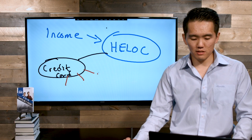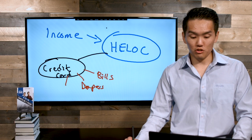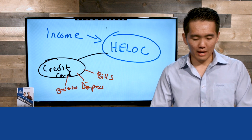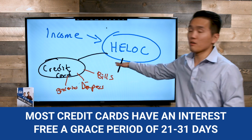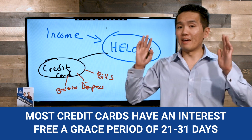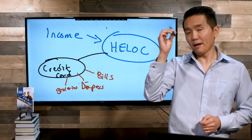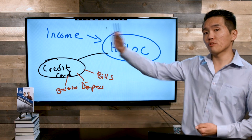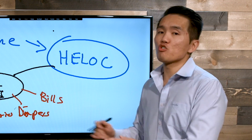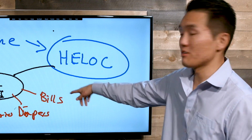Okay, all of your expenses like bills, diapers. Okay, those are expensive. Groceries. Okay, and if you guys didn't know, most credit card companies will give you anywhere between 21 to 30 days of interest-free period on your purchases. So if I buy this pen today, for the next 21 to 30 days, depending on which credit card company you go to, they will not charge you any interest on that purchase as long as you pay it off by the end of the 21 to 30 days.